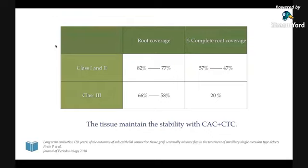And the stability of these root coverage procedures is really good. Here you can see a long-term evaluation of the outcomes of root coverage made by Prado in 2018. And here you can see in class 1 and 2 of Miller, the stability of the root coverage is really good, even in class 3.